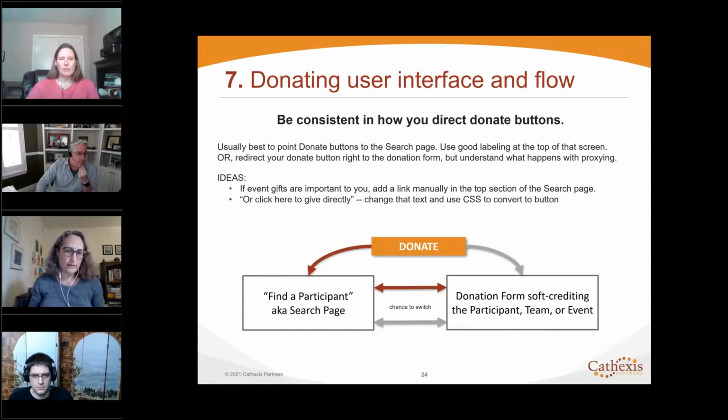There's a default way that this works, and if you don't change it, it's going to work really well for you, which is the donate button goes to a page. It's kind of an interim page before the donation form. It goes to the search page that might be labeled Find a Participant. The reason for that is the assumption that any gift that the donor is going to make is really meant to be credited to their friend, to a team or a participant. Or sometimes they just want to credit the gift to anyone, like to the event overall, and that's fine.